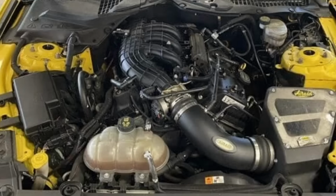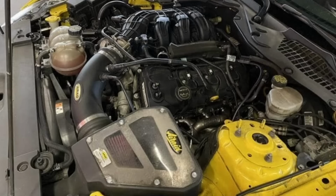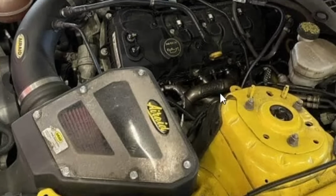Sorry, my buddy just started his car. I don't know if you guys could hear, but why even get the intake? Why even do it? That makes no fucking sense. Why even do it? Oh, I see some headers. So you got some intake and headers.